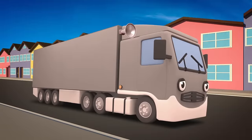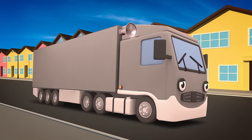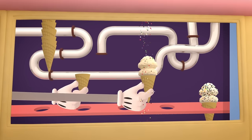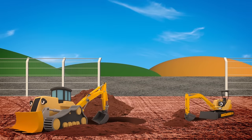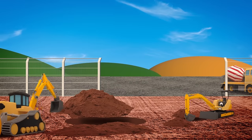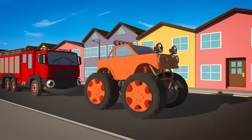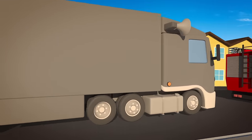The horn on the lorry goes honk, honk, honk. The horn on the lorry goes honk, honk, honk all day long. Nice horn! The ice cream truck will cool you down, cool you down. The ice cream truck will cool you down all day long. Yum, yum! The scoop on the digger goes dig, dig, dig. The scoop on the digger goes dig, dig, dig all day long. What a hole! The wheels on the trucks go round and round, round and round. The wheels on the trucks go round and round all day long.